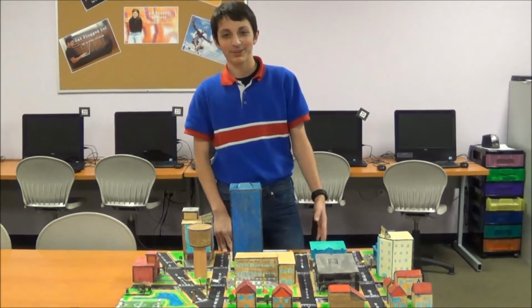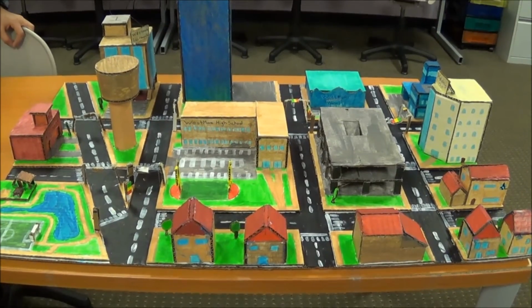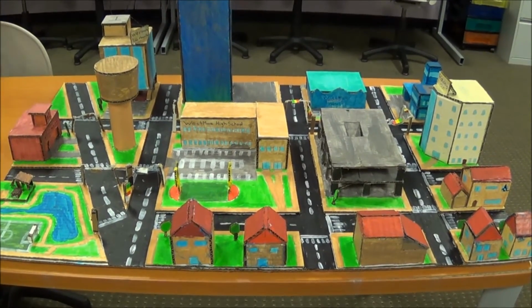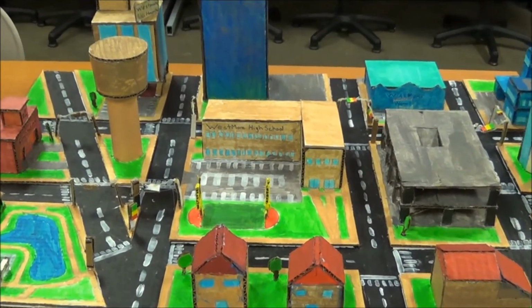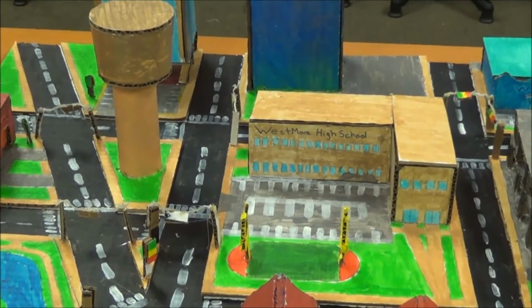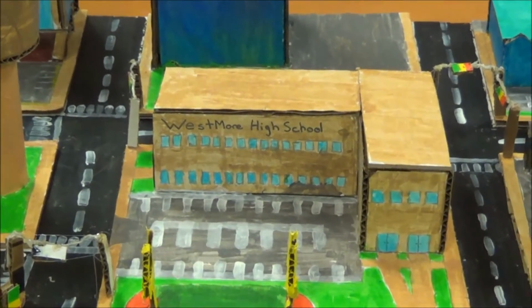My PBL project is Geometric Town. Before I actually begin presenting my project, I want to share my driving questions with you. How do we use geometry in everyday life? We use geometry in everyday life when we're in our classes at school, such as math, science, and physical education.